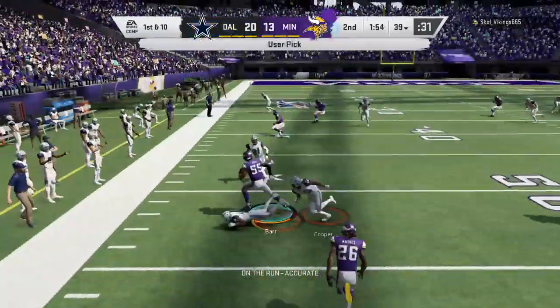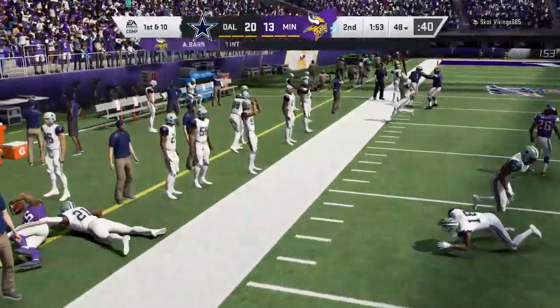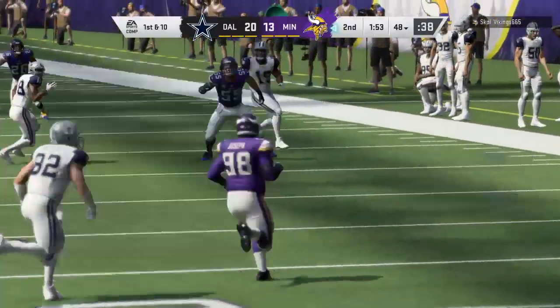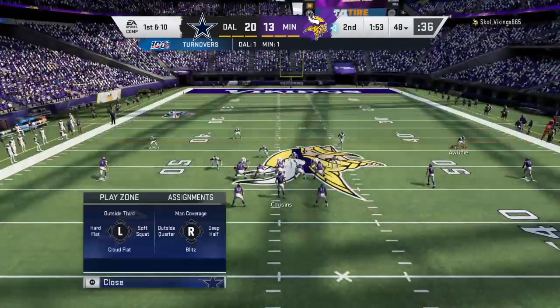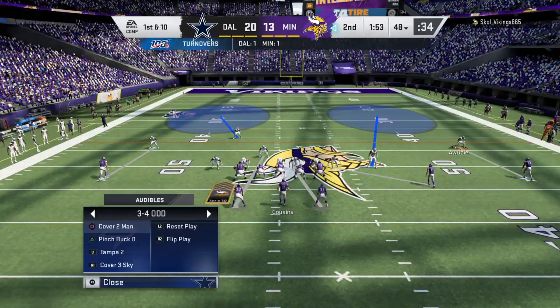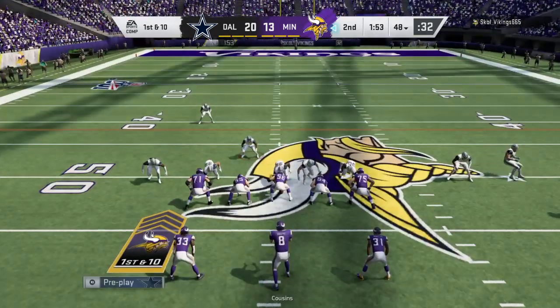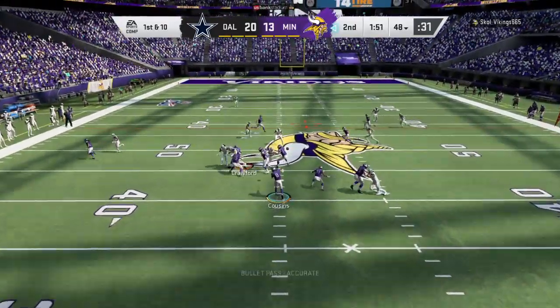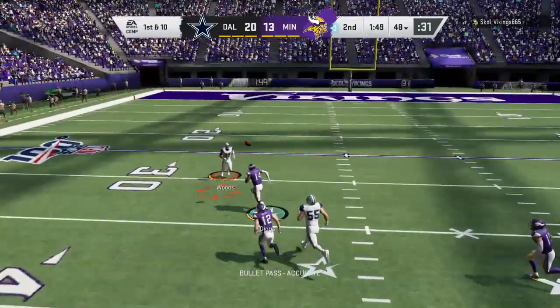Trying to get it to Cobb, and it's intercepted. Picked off by the Pro Bowler, Anthony Barr. And that's a great example of ball skills right there, partner. You and I do a lot of games, and I can't tell you how many guys look to run with the football before they've intercepted it. So that's a nice job of focusing on the task at hand and coming away with the interception.